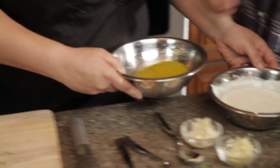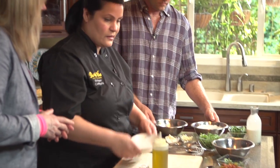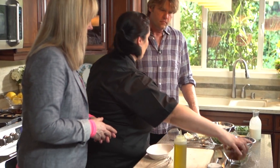And then next, we're going to make the tomato crostini. So we're using an ode to the summer. We're going to use heirloom tomatoes.